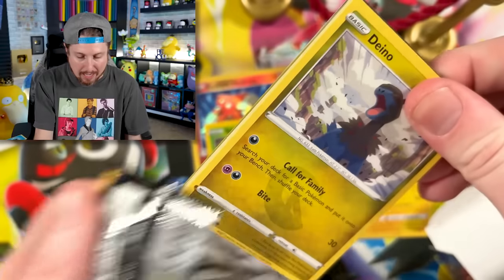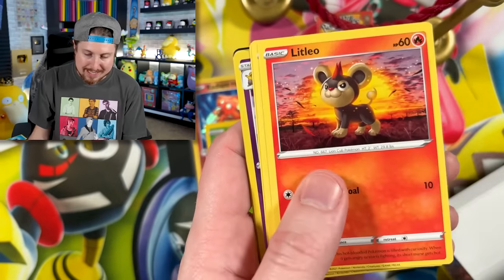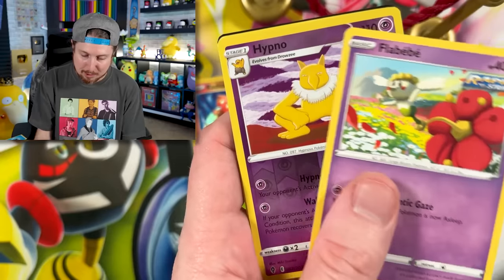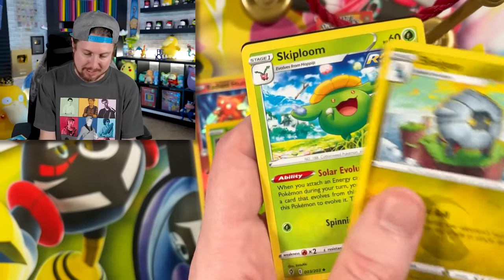I don't know what to say at this point. I thought we would have at least pulled, like, maybe two more Ultra Rares. Going into a Litleo, Swablu, Hypno. Oh! Altaria, Energy for the rare.